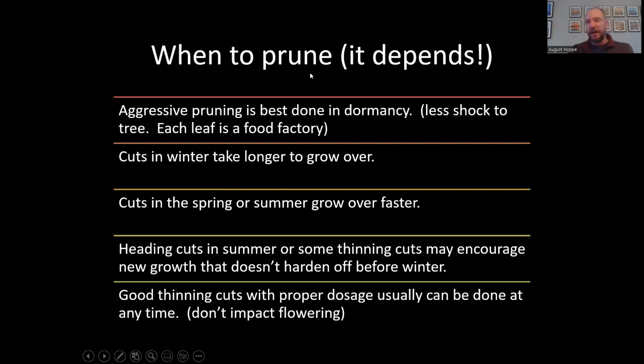When to prune is a very common question. It really depends. The timing of your pruning depends on what your goals are. So if you're doing a really aggressive pruning where you may be stressing the tree out, remember I told you the leaves are all food factory.